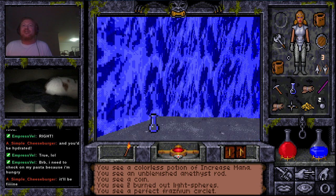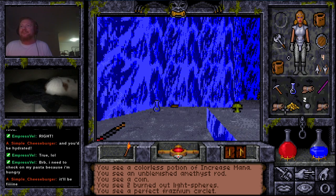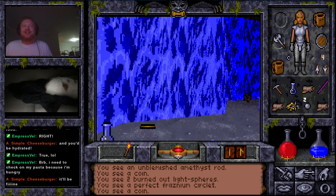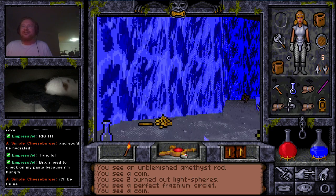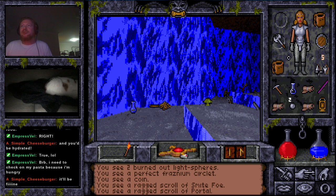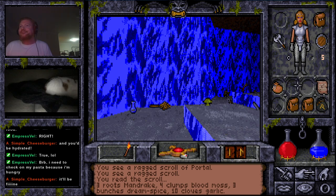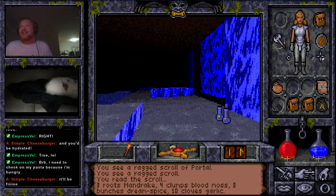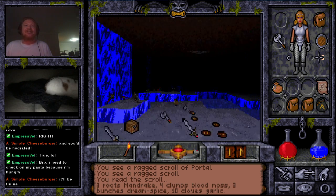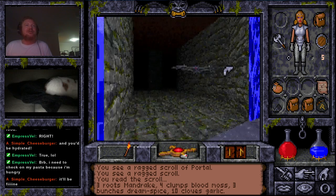Phrasnium Circlet. We don't need the Phrasnium Circlet at the moment, I think. But we might later. And there's our mysterious coin that doesn't stack with the other coins. Light Foe, Portal. Yeah, some higher level spell scrolls. Alright, that's freed up a little bit of carrying weight, at least. So let's go up and see Nistel and hope that no one else has been stabbed.